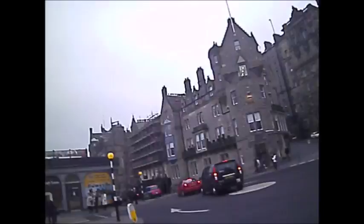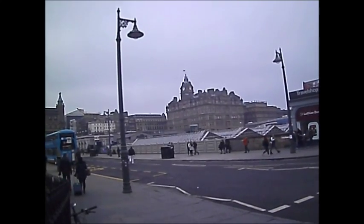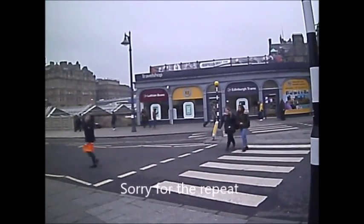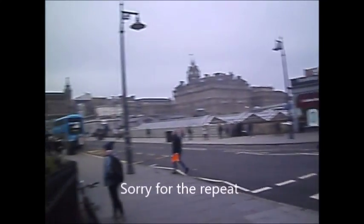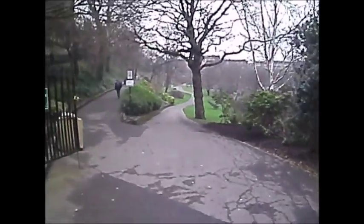Busy place. That's the Lothian Buses travel shop. Just bought myself a pass. This is the Princess Street area, and Princess Street Gardens down there.